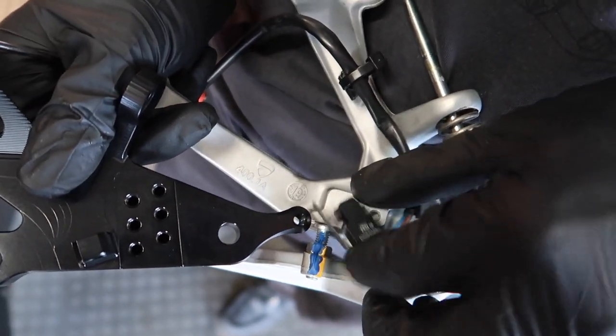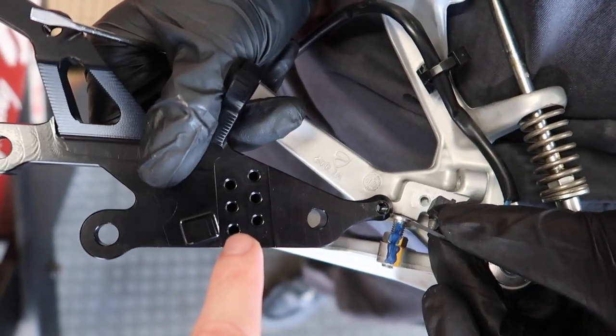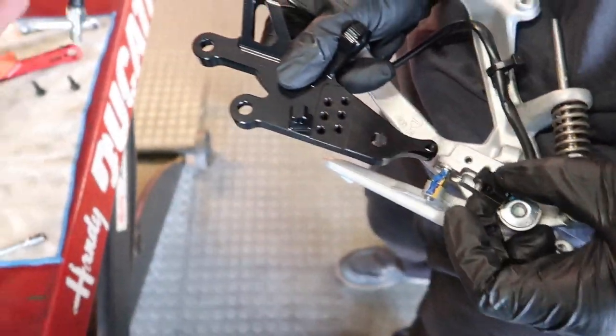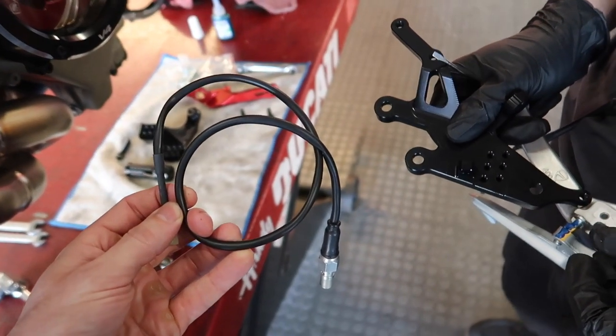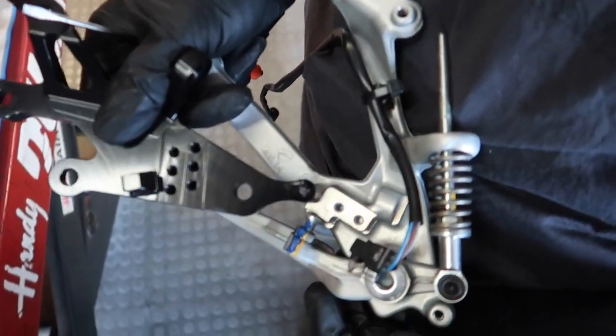Yeah, that's how it kind of presses in there, and that's what allows it to work. And as you can see on the Duca bike rear sets, there's no place for that. So that's why they send the pressure switch. That's this guy, which is gonna attach up here instead. So that means we're gonna do away with this entire assembly.